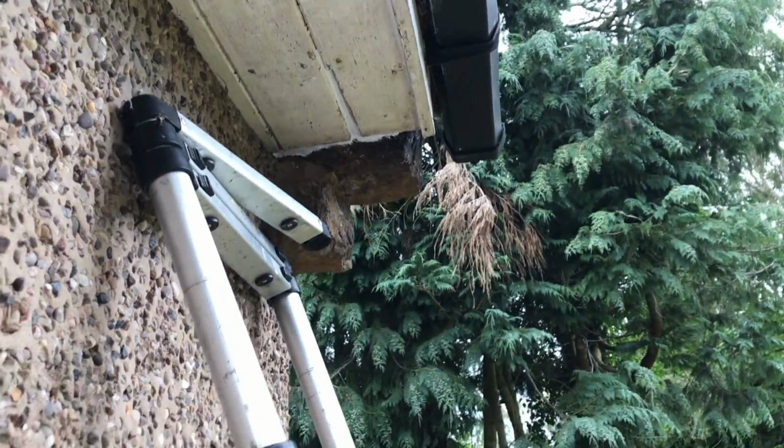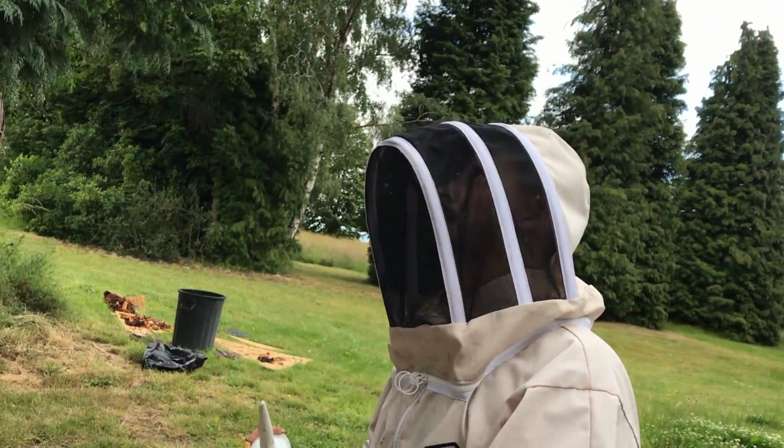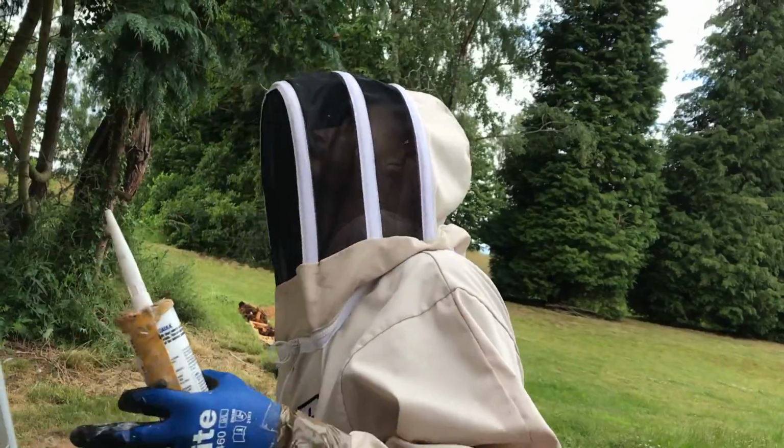As you can see, it's all beautifully been all nicely filled in. Like I say, it's better than before when we got here, to be honest with you. You wouldn't even known we've been here or the bees have been here. This is one side done, Rick. Yeah. The bee burbler, as we're going to call you from now on.